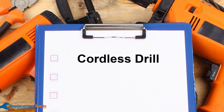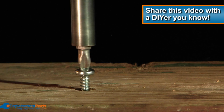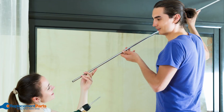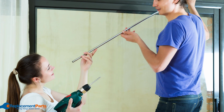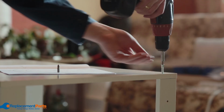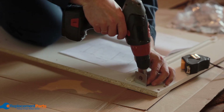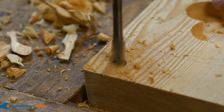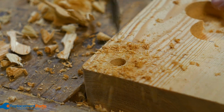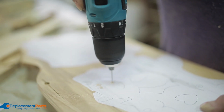Cordless drill. Cordless drills are handy for so many tasks, big and small. Loose screws? Cordless drill. Hanging curtains? Cordless drill. Mounting something to the wall? Cordless drill. Building shelves? You guessed it, cordless drill. Even if you're not a self-proclaimed DIYer, having a cordless drill at the ready is always a smart idea. You'll definitely find it helpful in some way, and we recommend every home have one.